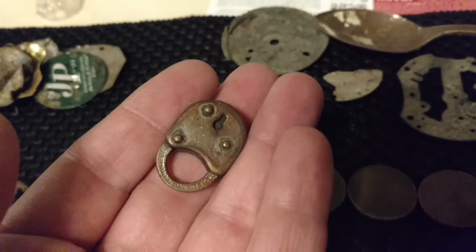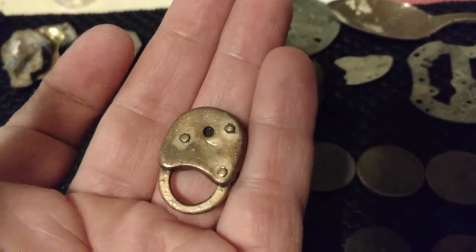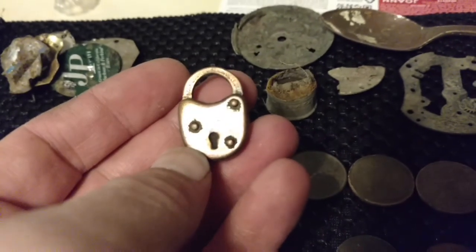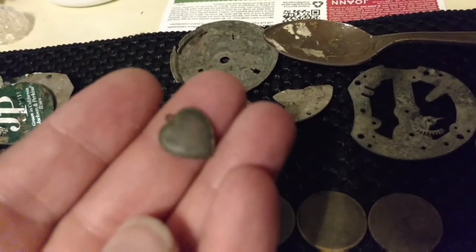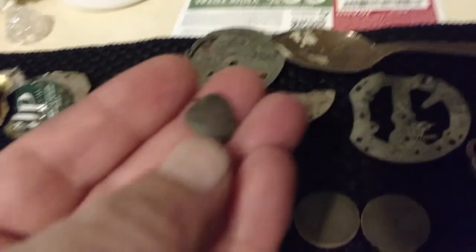Don't know how old it is, but at first I thought it was like a locket or something, but I think maybe it could be one of them locks for like a jewelry box type lock or something. I got this today. It's just a little charm, not made out of silver or gold or anything.